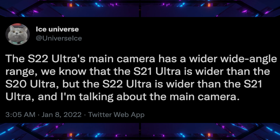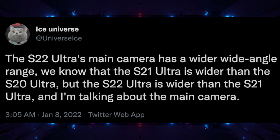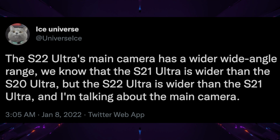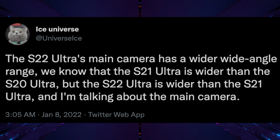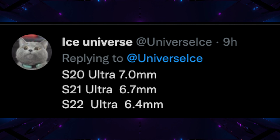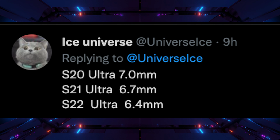This information is coming from Ice Universe, saying the S22 Ultra's main camera has a wider angle range. We know that the S21 Ultra is wider than the S20 Ultra, but the S22 Ultra is wider than the S21 Ultra, and I'm talking about the main camera. He goes into detail showing that the S20 Ultra has 7 millimeter, then it goes down to 6.7, and then 6.4 millimeter. So there you go. It should have a slightly wider viewing angle when you take photos with the S22 Ultra. I don't think those are huge numbers, but it is something to know, so just keep that in mind.